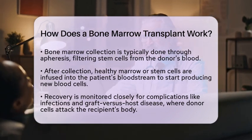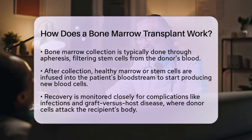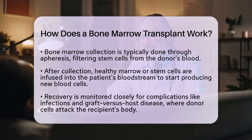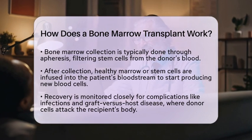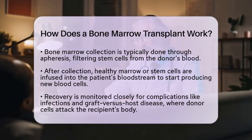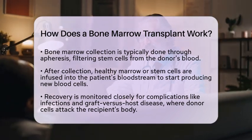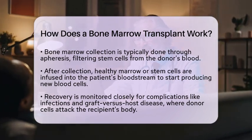Recovery is an essential part of the process. Patients are monitored closely for complications like infections and graft-versus-host disease. This condition occurs when the donor's cells attack the recipient's body. Recovery can take several months, and patients may need to stay in isolation to prevent infections.